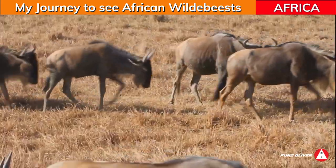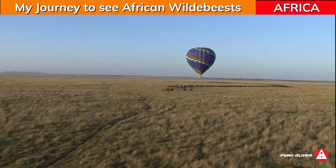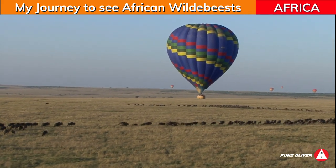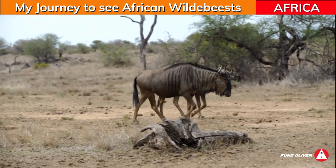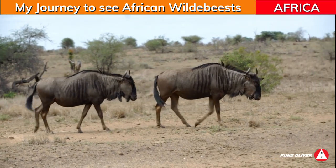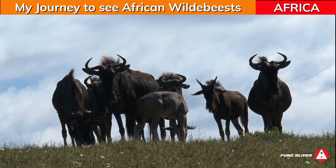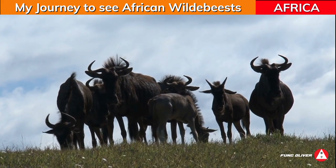Wildebeests are some of the most phenomenal animals on the planet. To see them from the air is even more spectacular. While there are those who find them unattractive or not charming enough, the truth is that they are some of the toughest animals you'll ever come across. They are strong, determined, and vibrant.